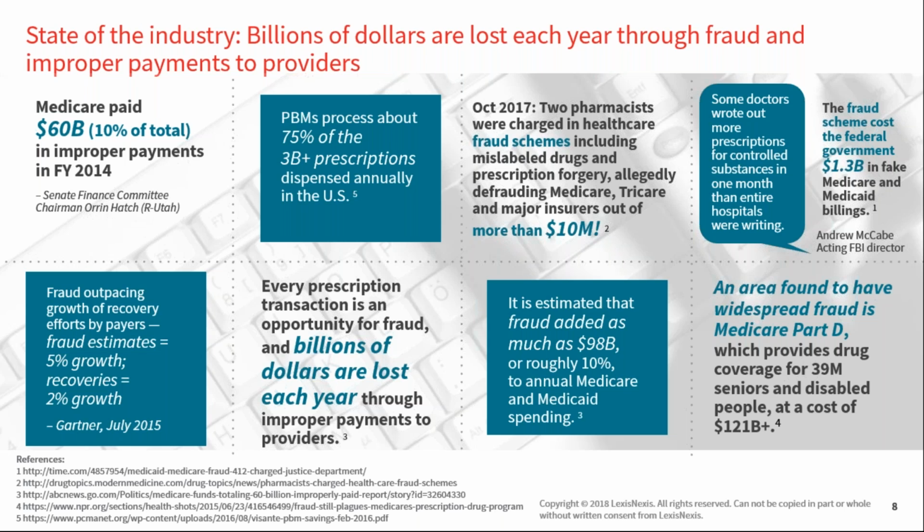Medicare paid 10% of the total in improper payments in 2014. Fraud is outpacing growth of recoveries. As PBMs process billions of prescriptions every year, each transaction is an opportunity for fraud, waste, or abuse. If you read all the fine print on the screen, all the scary stats, fraud is real, and there is a reason we need regulations to some extent.